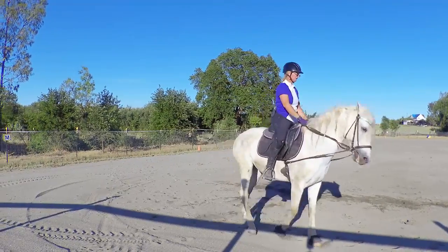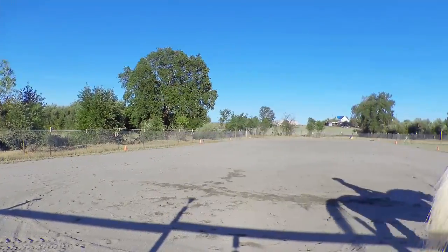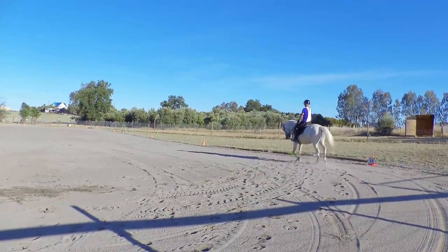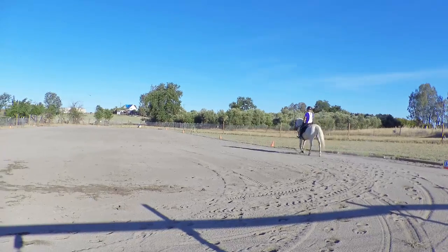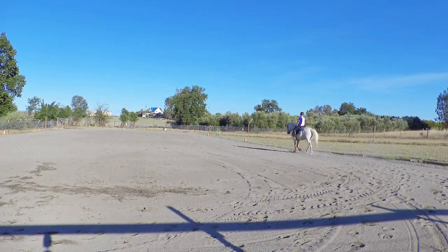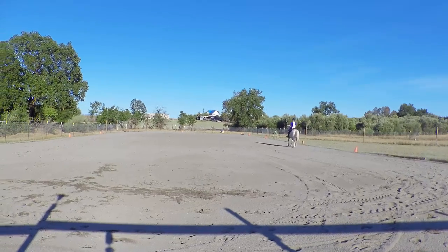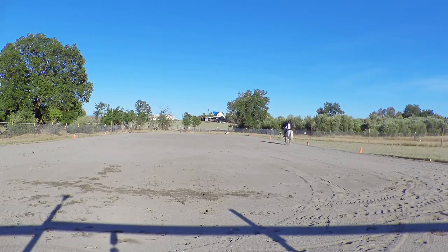So this was filmed June 8th, and you can see here the saddle's been changed. So now I'm riding him in Jalal's Albion. So he's in a treed saddle now, and I've switched over to the regular snaffle. So it's a loose ring snaffle, and I've added draw reins. And this is to try to get him to go forward.